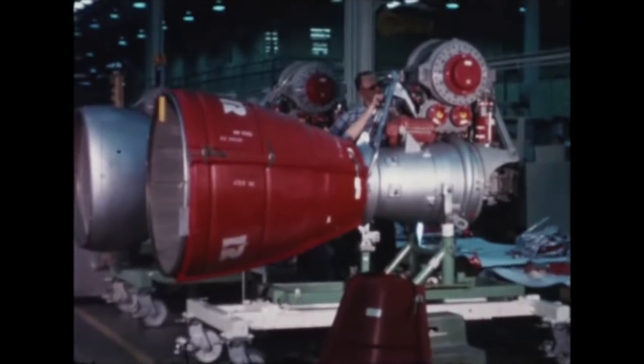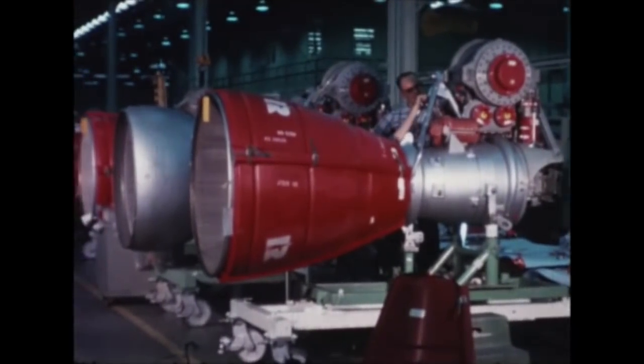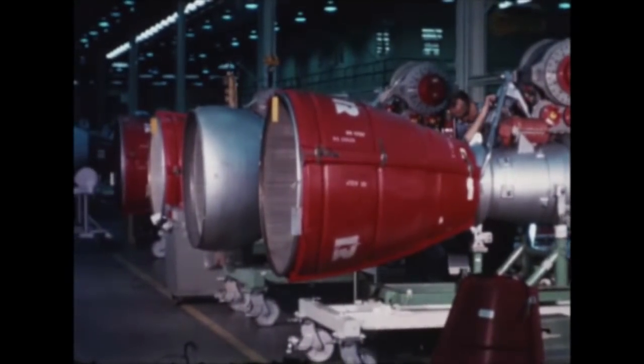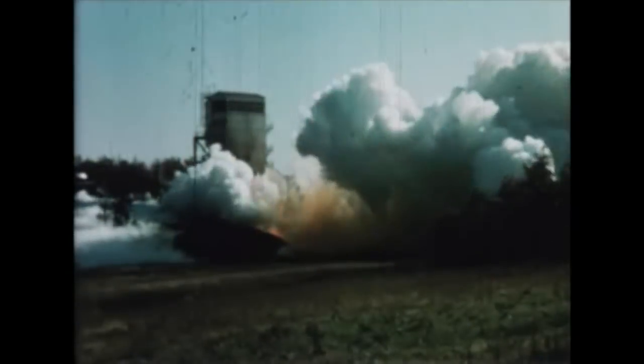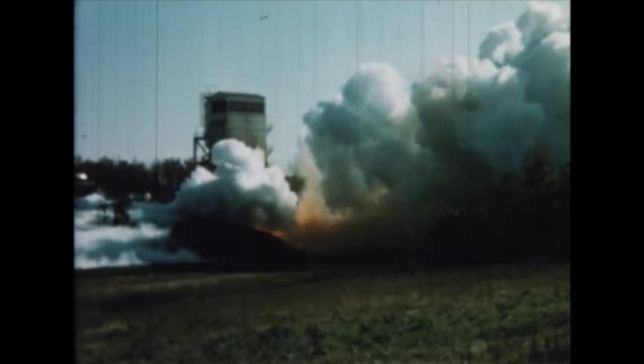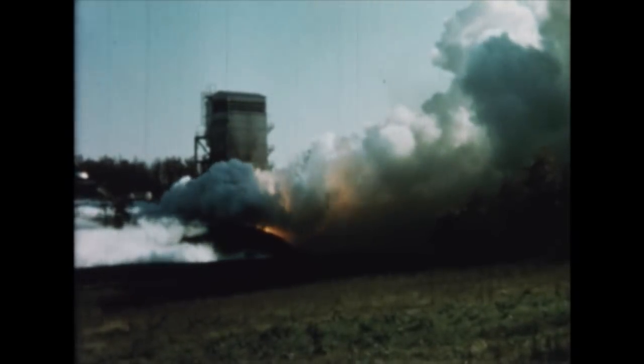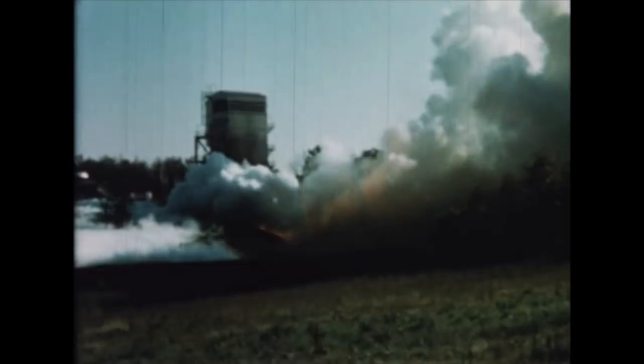The outboard engine was 10th in the production line of the 200K model, and the inboard engine was the 12th in its series. Each engine completed 3 production acceptance tests at Neosho. They were then shipped to Rocketdyne's Propulsion Field Laboratory in California, where the qualification test program was conducted.